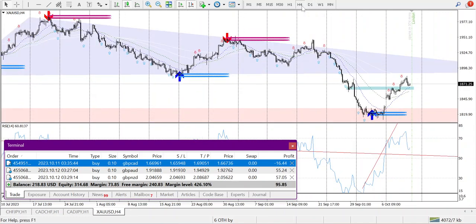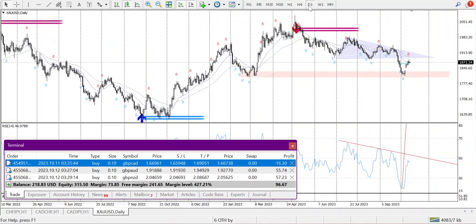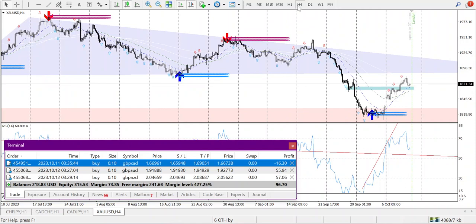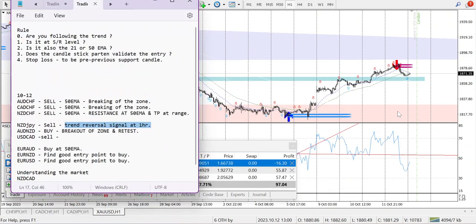Hourly 4, hourly 1. So in the day time frame, I can see it made a hammer, a clear sell signal. In hour 4, it is trying to make a morning star here. In hour 1, I will look for a sell signal. Gold USD, right? Let me write it down.